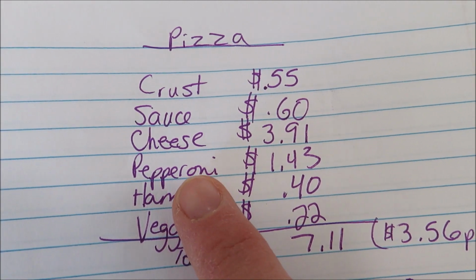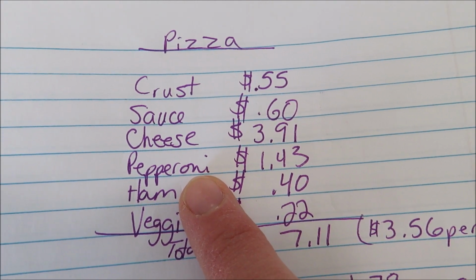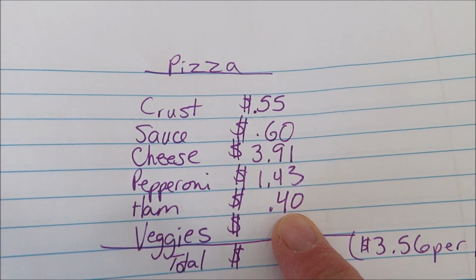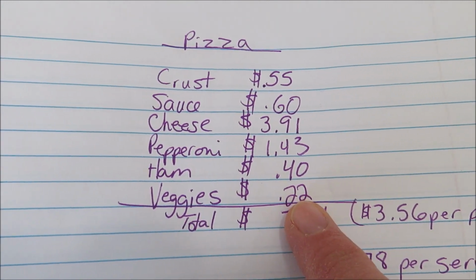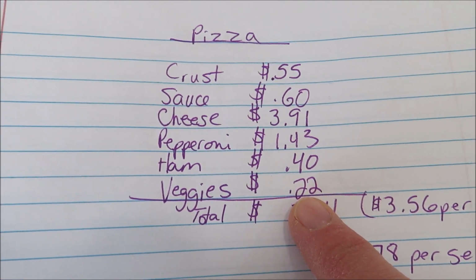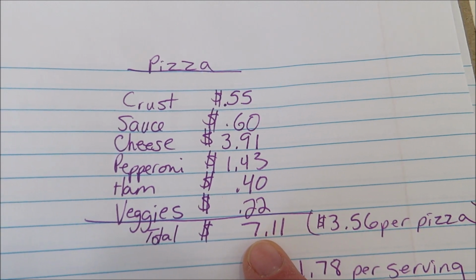Now the pepperoni, I buy the uncured pepperoni, so it is way more expensive than regular, so you can even get away with cheaper. The ham, I just used sandwich meat ham and chopped it up. I used 40 cents worth. And then the veggies was 22 cents, which was a little bit of onion and then leftover peppers. So the total for 2 giant pizzas was $7.11.